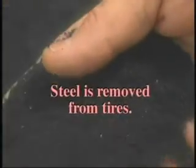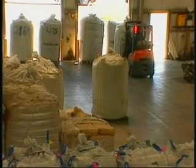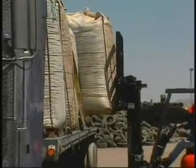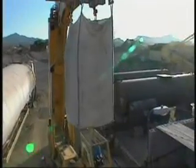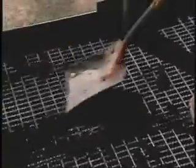The steel is removed, and the rubber is chopped and ground into a fine granular material called crumb rubber, which is shipped to asphalt construction plants in large sacks. There, the crumb rubber is blended with asphalt cement under a time and temperature formula inside a large tank. It takes about an hour for the rubber to react with the asphalt to form an asphalt rubber binder.